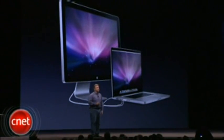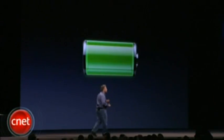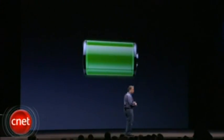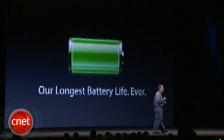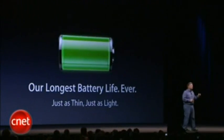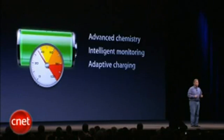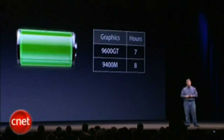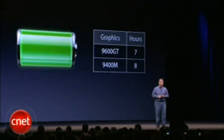I've talked about all these new features, but I haven't talked about the one that's the most innovative and greatest new feature, and that's the battery. So we challenged our engineering team to do something really important, to deliver our longest lasting battery life ever, but to do it keeping the notebook just as thin and just as light. And what does it mean for all of us using these great notebooks? Incredible battery life. If you're using the discrete graphics, you can get up to 7 hours.